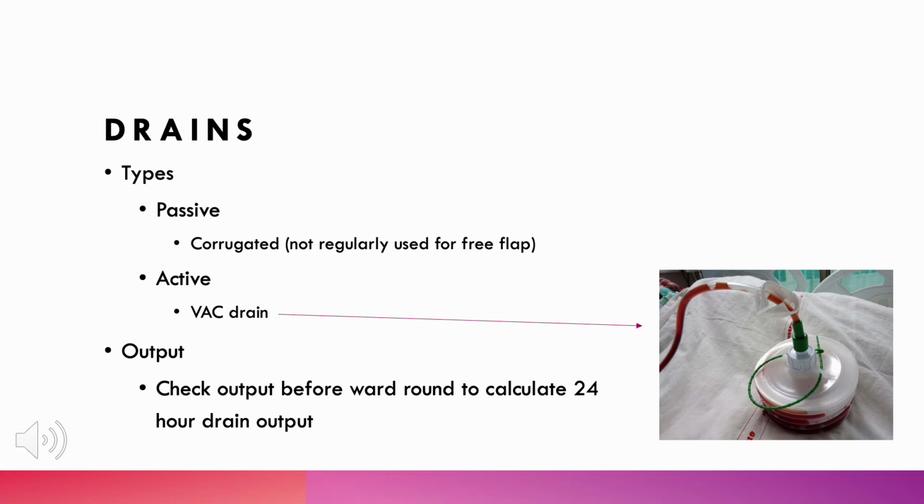And then the important thing is to get a 24-hour drain output. So as your job as the night SHO, it would be to go up at, say, 6 o'clock in the morning, check how much has been in the drain over the past 24 hours, and usually it'll be in for a couple of days, maybe 5 days, and will be removed when there's about 20 mils in the drain after 24 hours, okay? But that decision's made by the consultant. Your job is basically just to monitor that drain output and report back to the team with the 24-hour number of how much is in that drain.